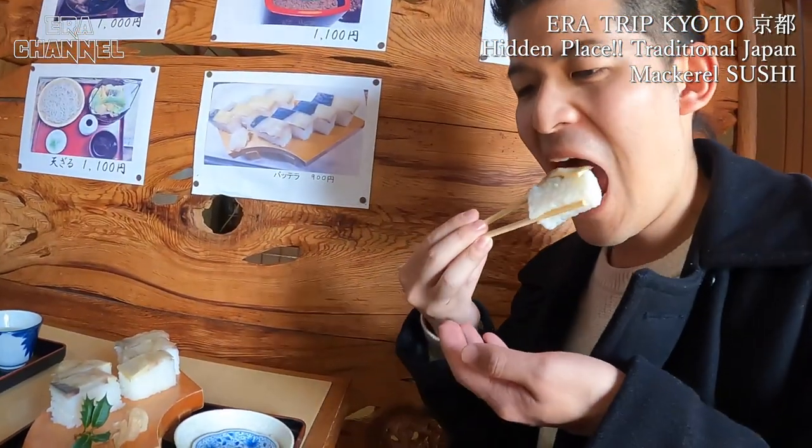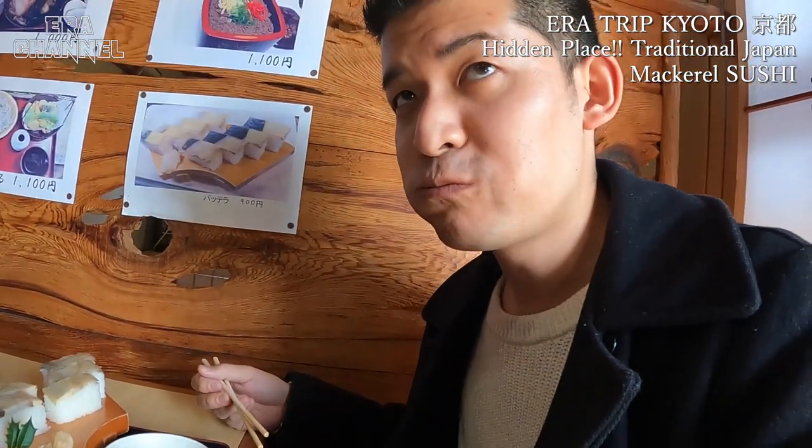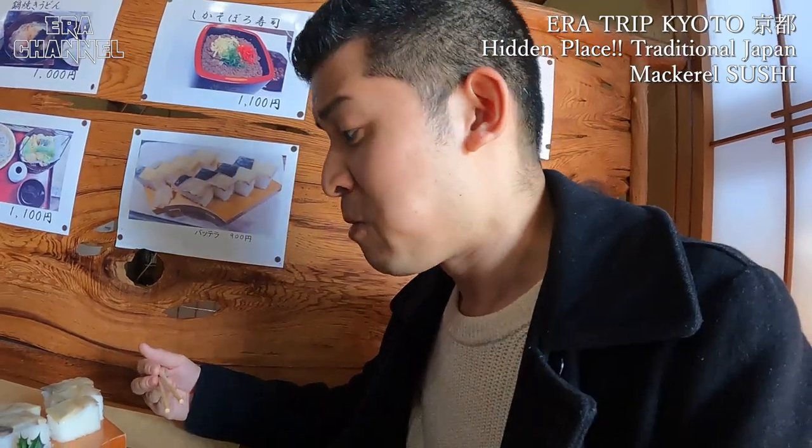Itadakimasu. A little scary, this. Itadakimasu. It's very hot. Good oil it has. Good taste of oil.